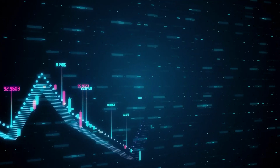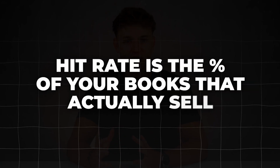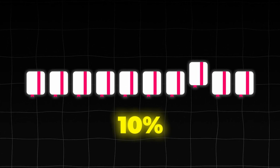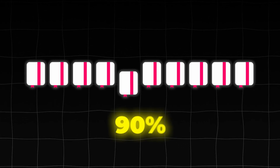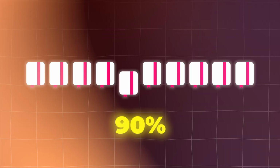Well, if I wanted to grow quickly, I would focus on something that I call hit rate instead. Now, hit rate in my words is the percentage of your books that actually sells. So if you produce 10 books and only one of them really sells, you'll have a hit rate of 10%. But if you create 10 books and 9 of them sell really well, you have a hit rate of 90%, because 90% of those books have actually gone on to do what they're meant to do. So having a high hit rate usually means having a lower number of books but getting so many more sales from them.